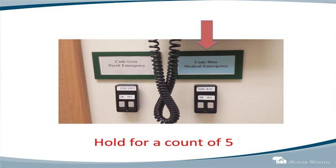Once the alarm is activated, code blue in its location will be announced overhead on inpatient units, in PAS, and in pharmacy. The medical emergency response team will respond weekdays until 5 p.m. The doctor on call will respond overnights, weekends, and holidays. Each unit will send a nurse. Pharmacy will respond when the pharmacy is open.